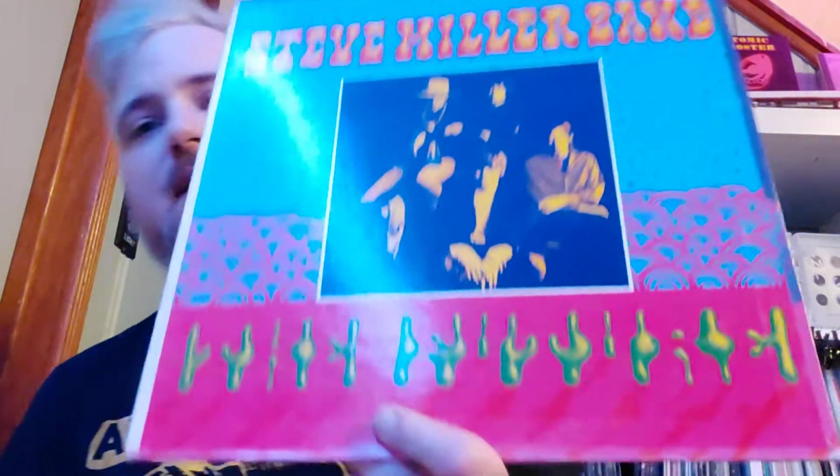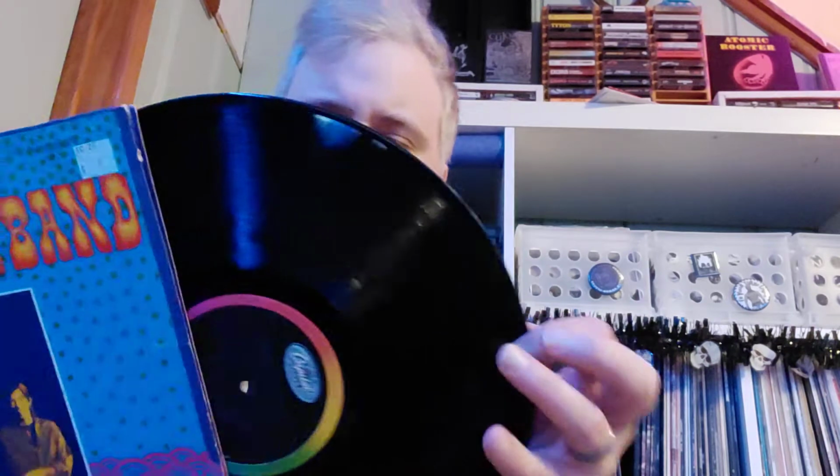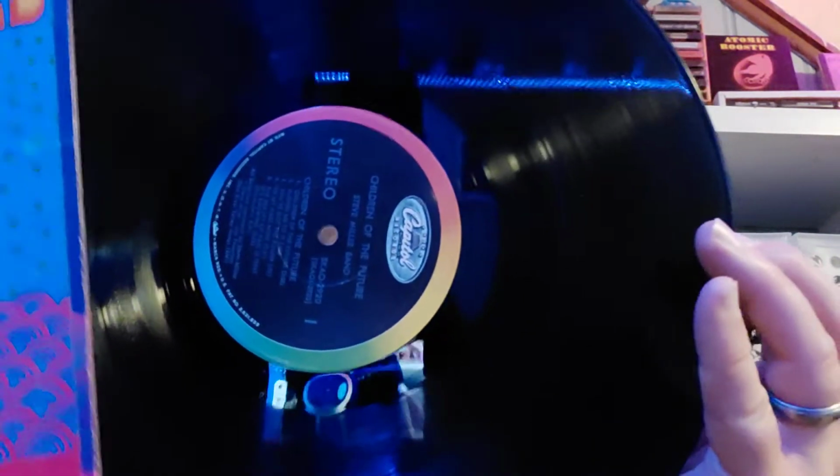And I got Children of the Future by Steve Miller Band. I think this is the more psych rock Steve Miller Band stuff, the early on stuff. This one came out, when did this come out? I don't know. I think it came out in the late 60s. But this one didn't have any inner sleeve. Capitol rainbow label. But the sleeve's in good condition. The record looks to be in pretty good condition.